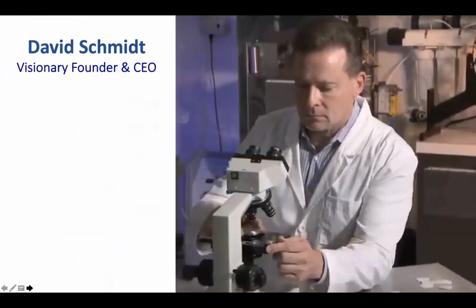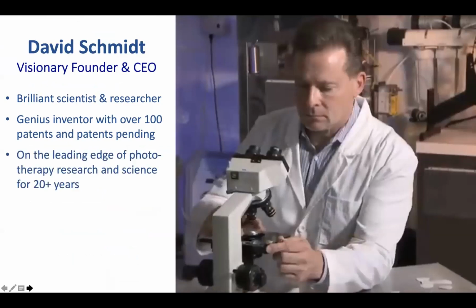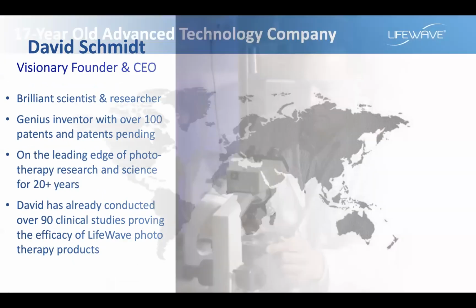This is the brainchild of our visionary founder and CEO, David Schmidt. And David is not only a brilliant scientist and researcher, he's also a genius inventor with over 100 patents and patent pendings. David's been on the leading edge of phototherapy research and science for over 20 years and has already conducted over 90 clinical studies proving the efficacy of LifeWave phototherapy products.